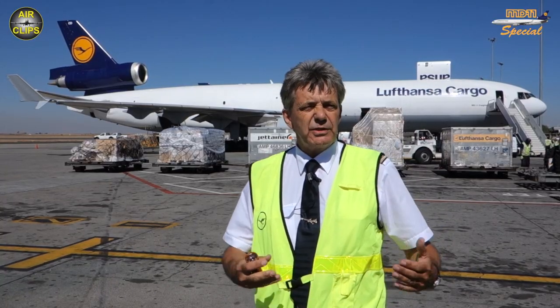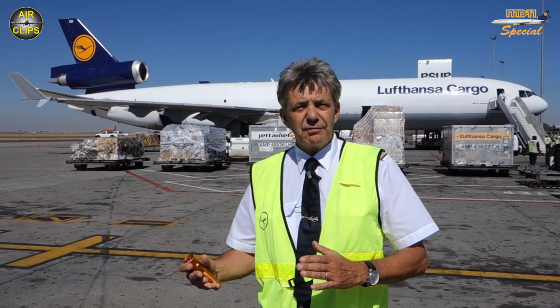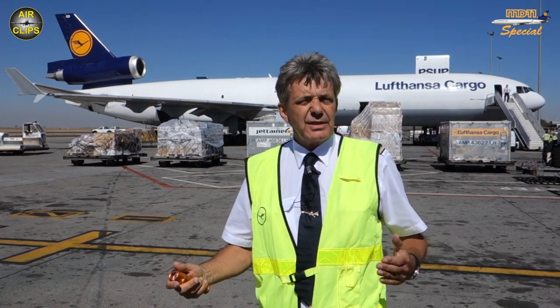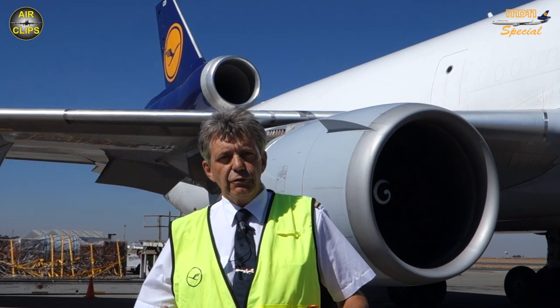There's a big difference between DC-10 and MD-11. The MD-11 is about 6 meters longer. The cockpit is a glass cockpit. We have only two pilots. Both engine manufacturers, GE and Pratt & Whitney, worked on their engines and they brought down the fuel flow.